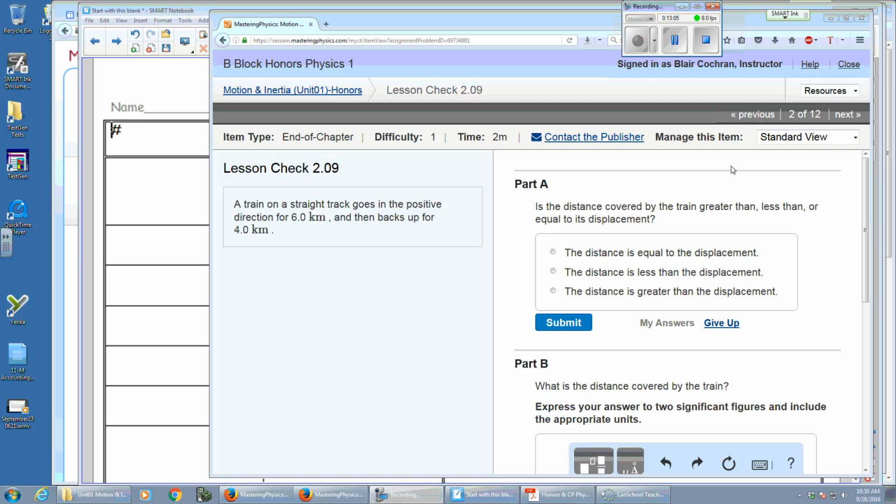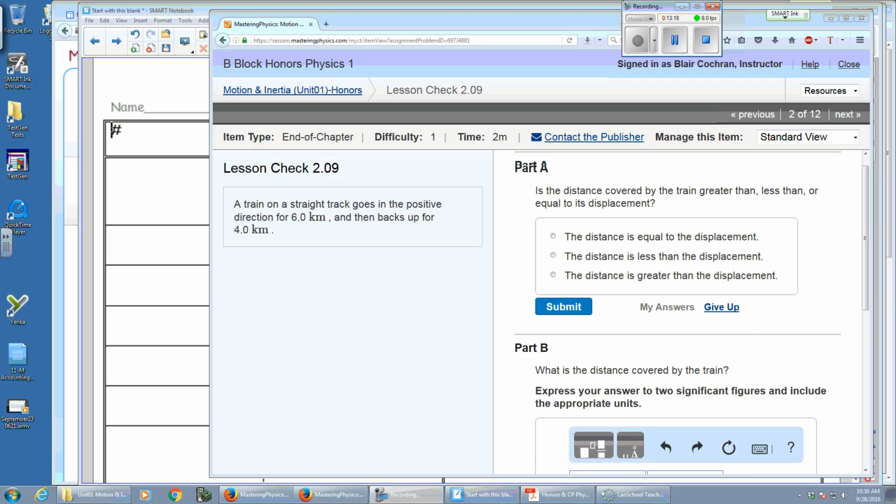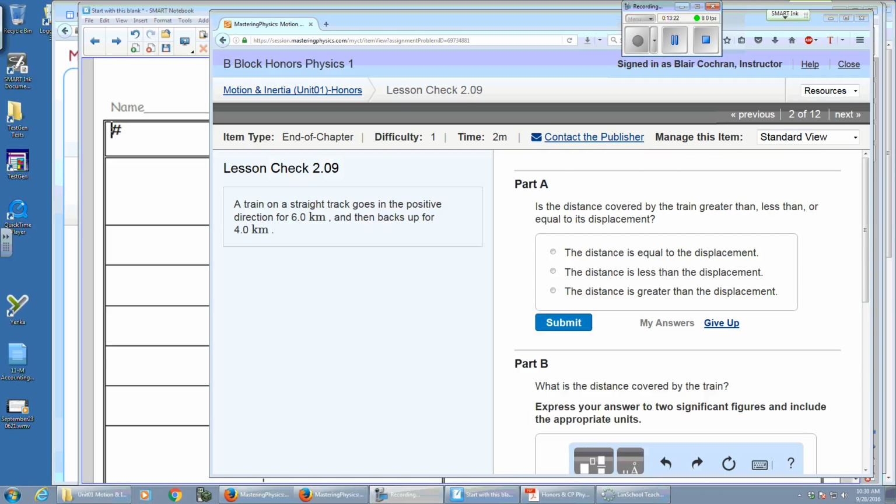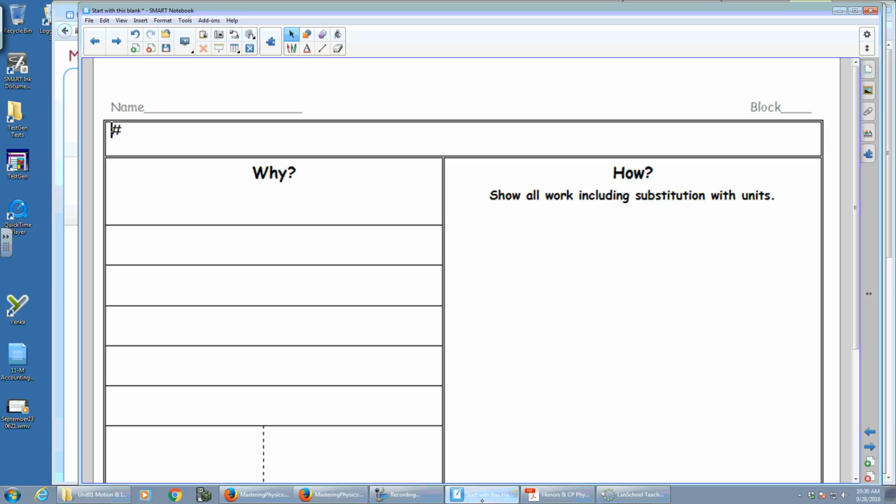All right, so number 2. Train on a straight track goes the positive direction for 6 kilometers, then backs up for 4 kilometers. The distance, so it's asking about distance and displacement. So in my Y for this, number 2, I'd really make sure I showed I understood the difference between distance and displacement.